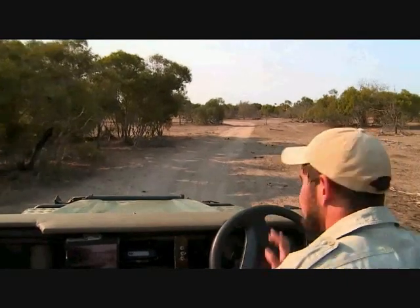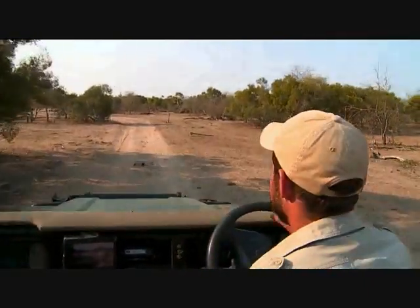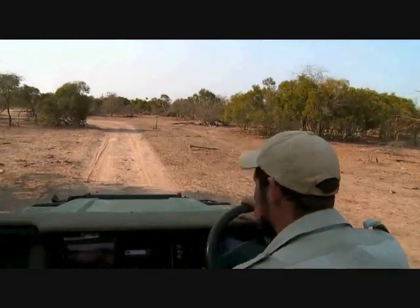Now don't be alarmed, we are going through a slightly wobbly signal area, so if the picture shakes or you get rushed across to James, don't be surprised.